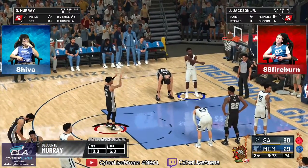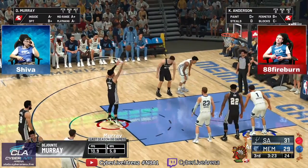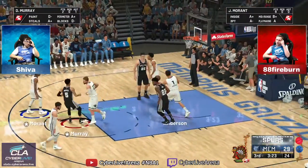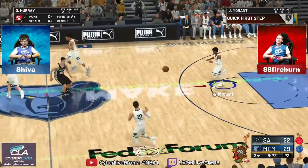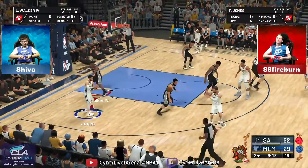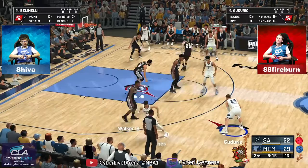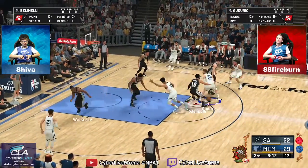And Smitty, with DeJounte Murray, he's got great length at that guard position, and it can make him a menace defensively. Yes, it does. DeJounte Murray is 6'4", but has a 6'10" wingspan. Still very young and learning about defense, but his instincts off the chart. He could end up being one of the premier defenders in the league by the end of his deal.